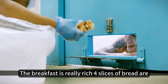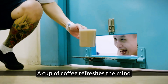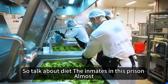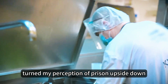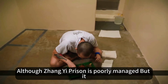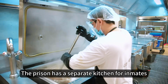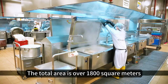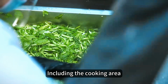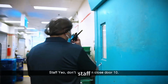Start enjoying. The breakfast is really rich: four slices of bread, barely full, and a cup of coffee to refresh the mind. So let's talk about diet. The diet of the inmates in this prison almost turned my perception of prison upside down. As one of the most rigorous prisons in Singapore, although Changi Prison is strictly managed, it was highly praised for what prisoners eat. The prison has a separate kitchen for inmates. The total area is over 1,800 square meters, including the cooking area, chopping area, packing area, and a warehouse.